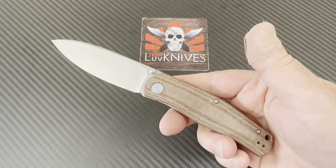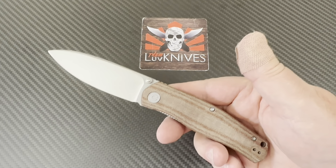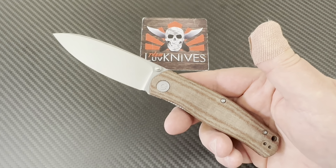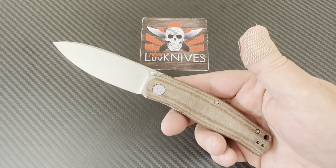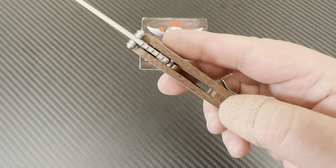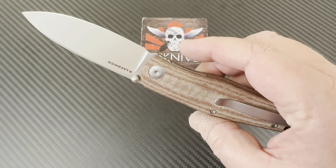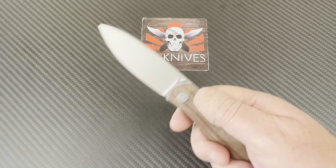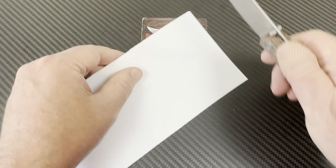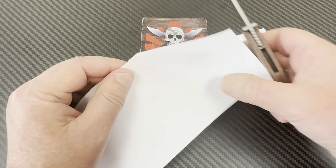I think Civivi and Sencut are two of my favorite budget brands out there in the marketplace. I feel pretty confident about getting a decent knife, a good usable knife from them. And will it cut something? Okay.